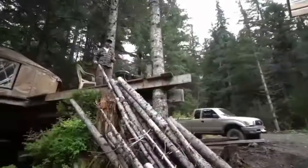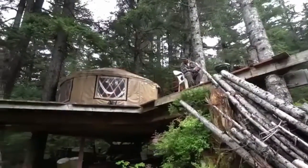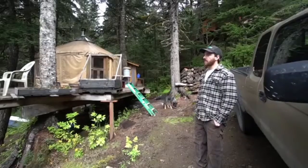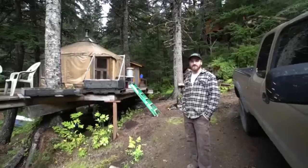The yurt, I think I did in, I want to say 2010. Everything else has just been kind of a super slow process. Don't have a lot of cash, so I do a lot of stuff by hand really slowly, and it takes a while. Everything's always under construction.